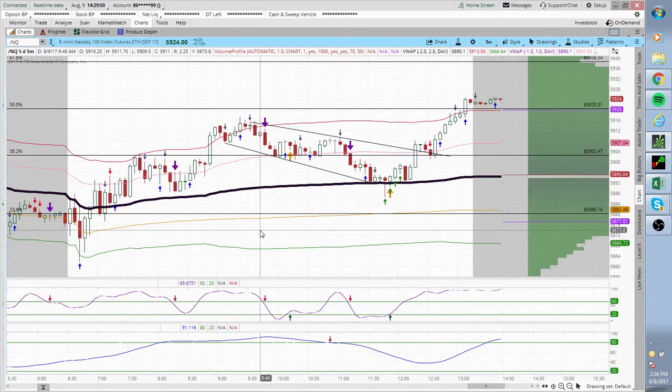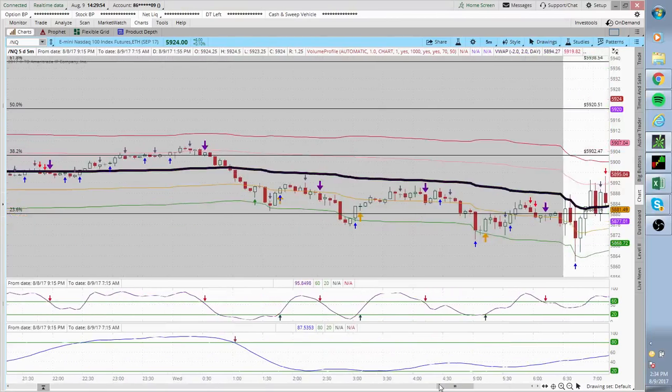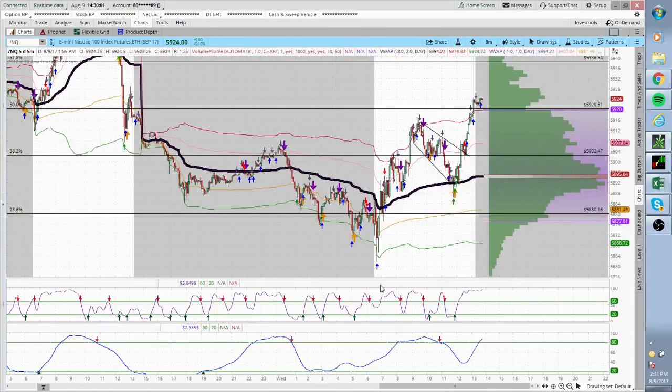Yesterday I told you it should be a bloodbath, and last night it sold down quite a bit from yesterday. Let me zoom out here for you. And so it just dropped and dropped and dropped, and then at the open it got all the way down to 58.61 area, and this is another 140 point move.